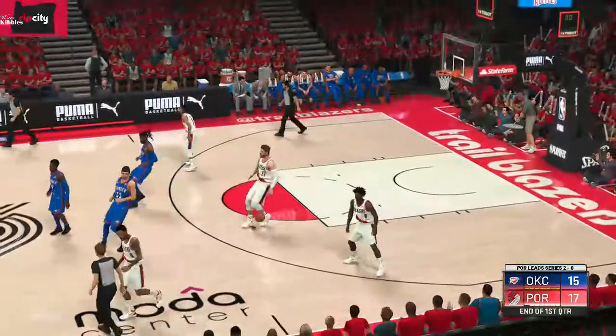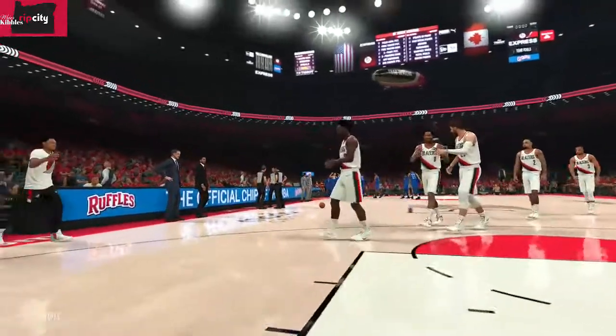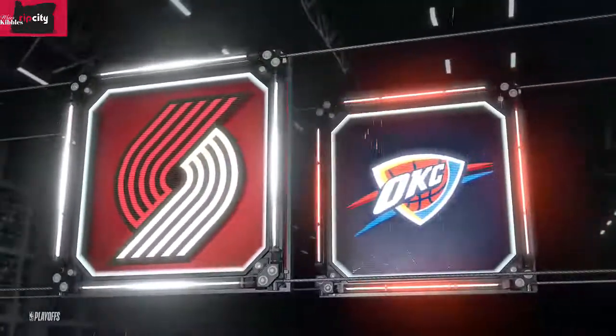A nice first quarter of play. We've seen plenty of offense so far. Trailblazers lead by 2. From Portland, we're back in a moment.